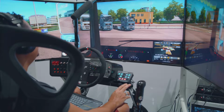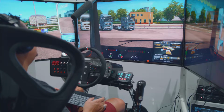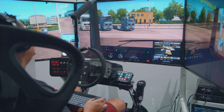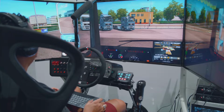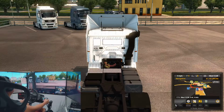Today we're gonna go on a cross country trip. I think we're going across Austria. Don't quote me, I'm not very good with European countries, but we're gonna end up in Slovakia in an old, very old Volvo truck I was able to find in the Steam workshop. Let's take a quick look at her right here.